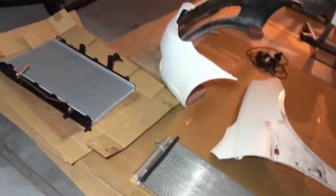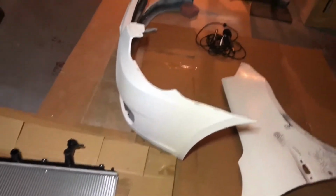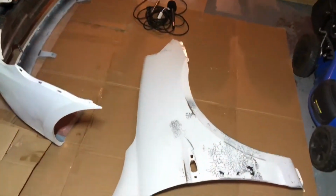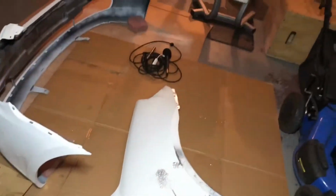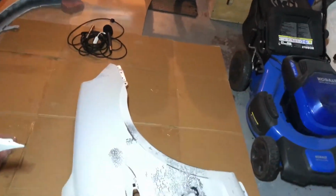Yeah, here's all the parts. Condenser, radiator, new bumper. I don't know if I said that already. I only got the passenger side fender for now. I had to sand it again because the paint dried all cracked. Do not paint in the cold weather. That's all I'm gonna say.